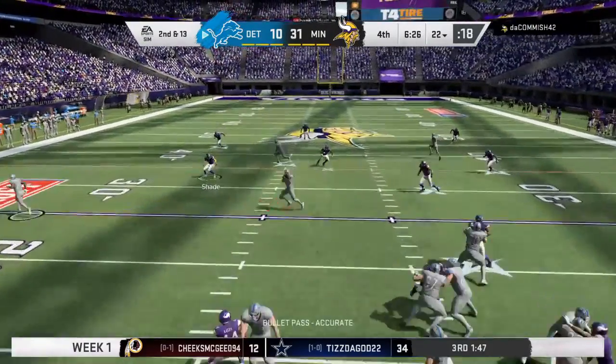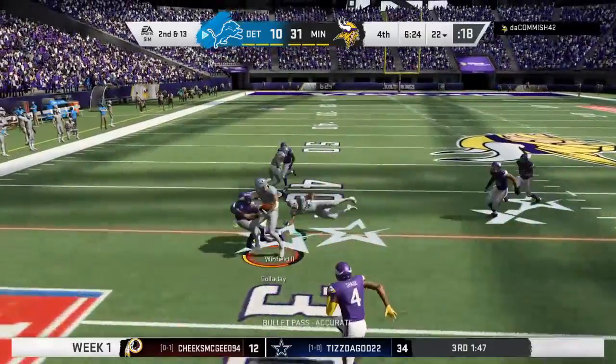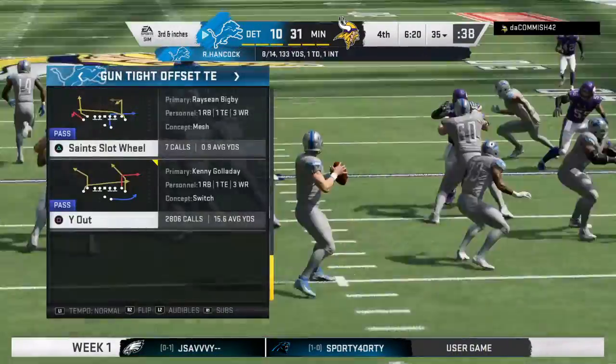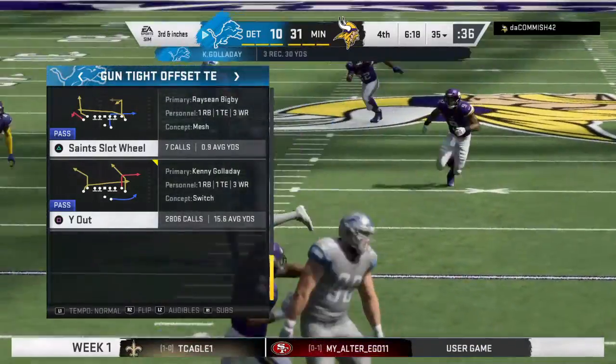Looking to throw on 2nd down. Hancock, he'll get this one to Galladay. A good pickup there, 13 yards as they get closer for 3rd down.